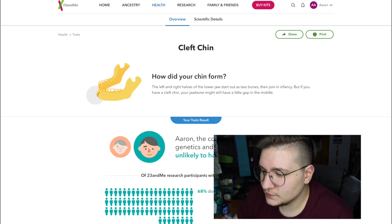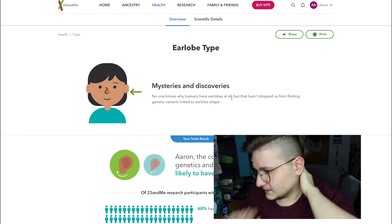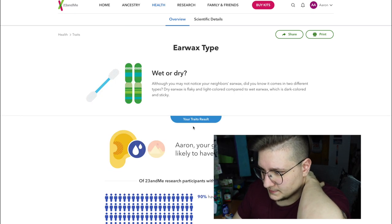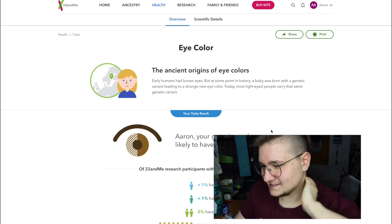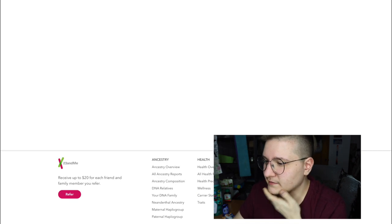Cleft chin. Likely no cleft chin. Also false. Earlobe type. Likely detached. True. Earwax type, likely wet earwax. I don't know how to check for that. Eye color, likely brown or hazel eyes. True.